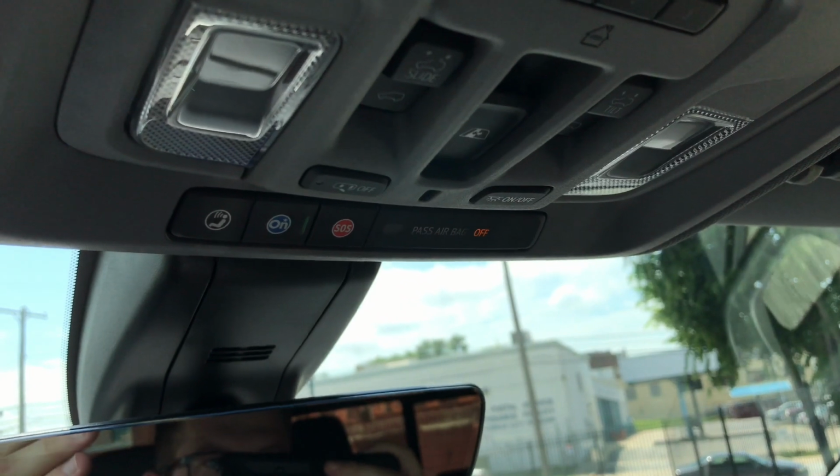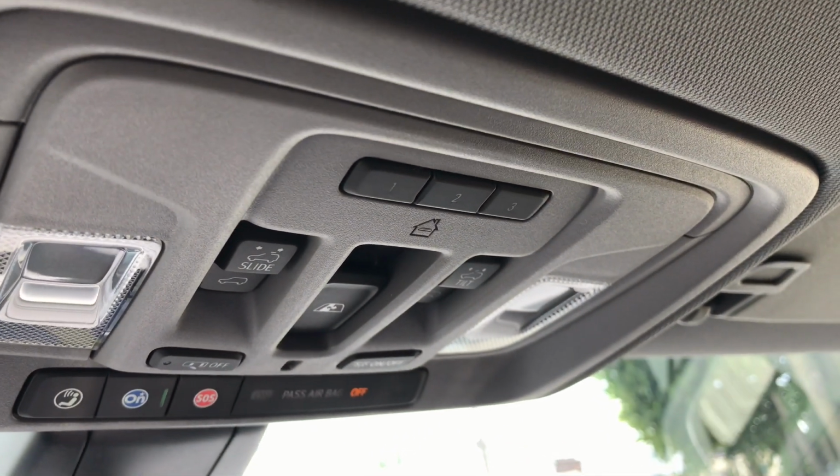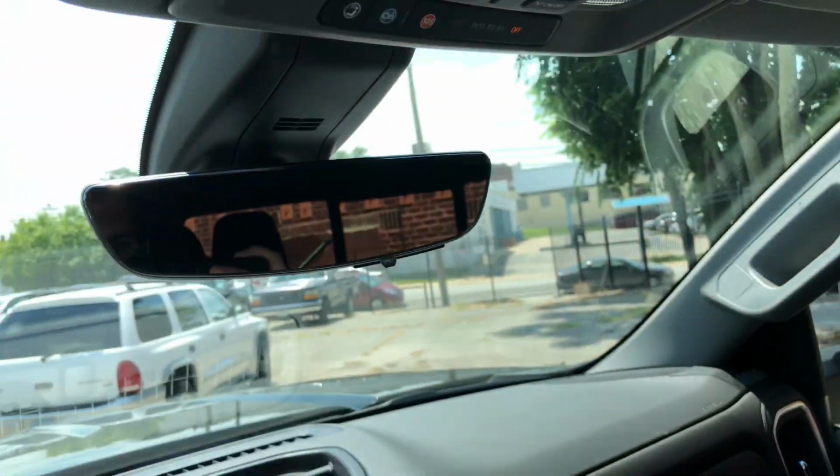We're gonna see all of our OnStar controls there, built-in garage door opener, and then of course map lights and everything like that are up there as well.